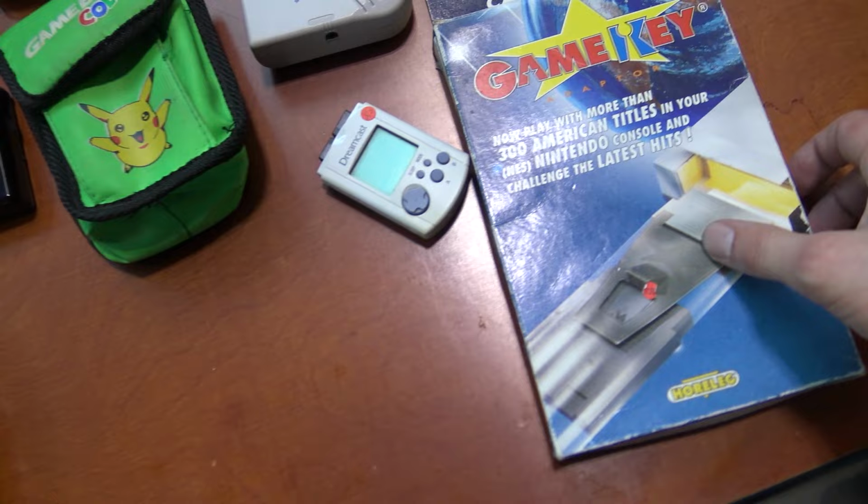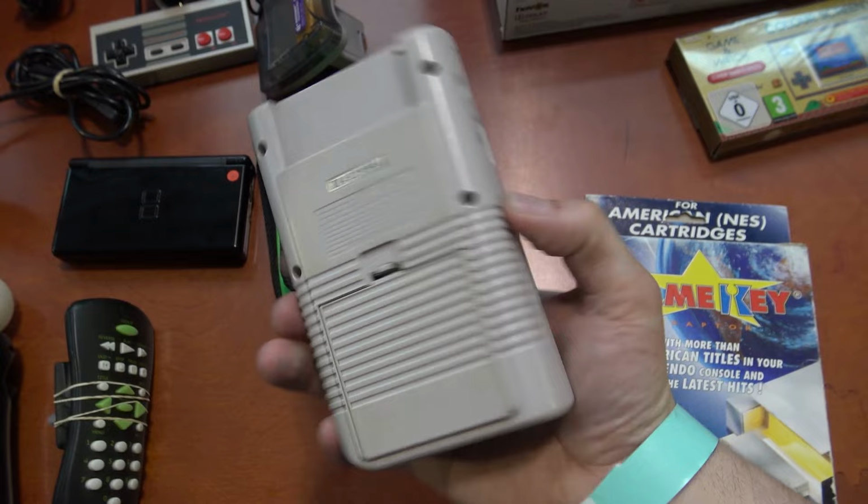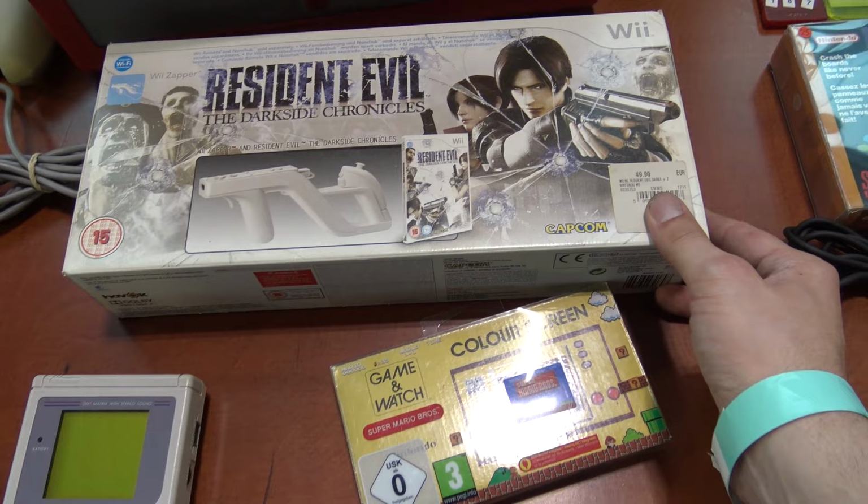Here we're having the game key, we have a VMU for 15 euro. They also have this very nice looking Game Boy Classic. I don't know if the screen is going to be working perfectly, but I can tell you this thing looks in mint condition. It was 75 euro. I already did a review about this Resident Evil Wii motion kit, so I'm just going to leave it. I don't want to review any more of these things.